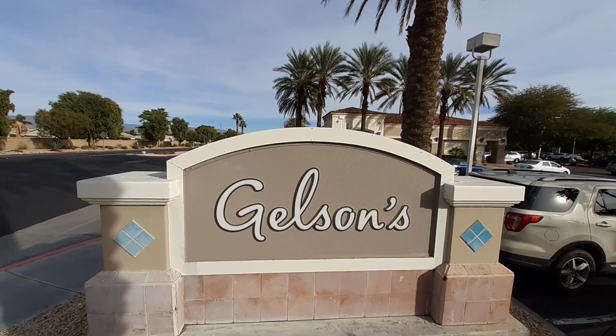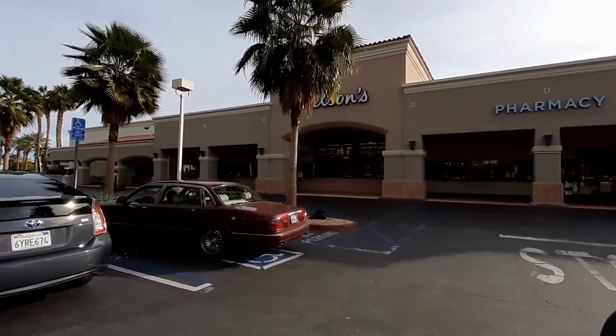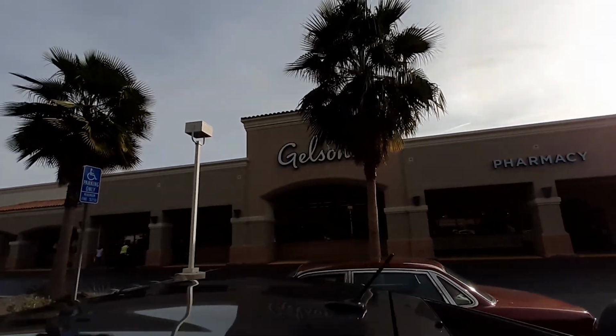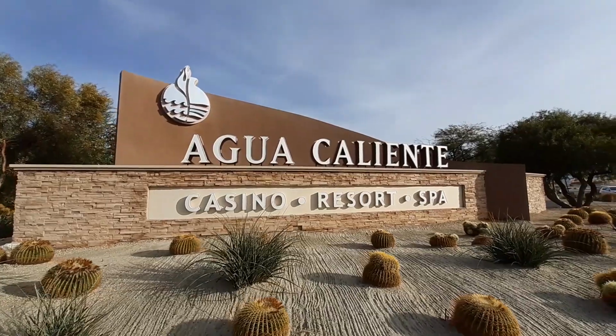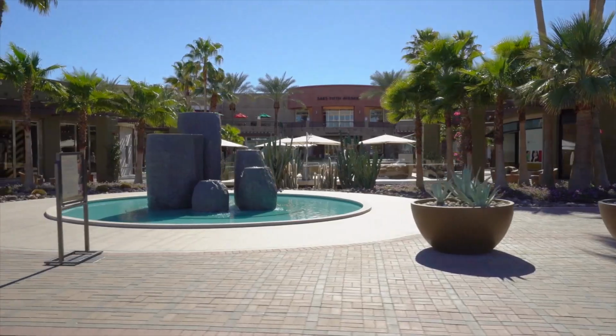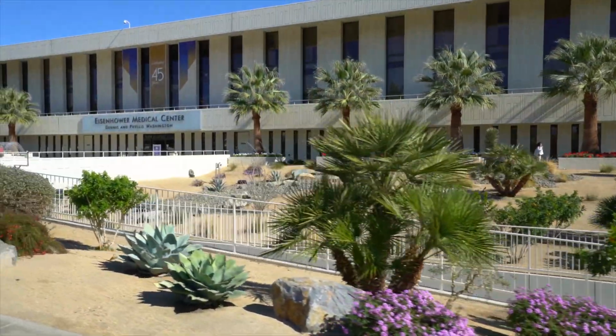Now, let's take a look at some of the nearby shopping. Just across from the main entrance of Victoria Falls is a shopping center, and Gelson's is the main grocery store in the shopping center. And nearby is the Children's Discovery Museum of the Desert. Close by is the Agua Caliente Casino and Sunnylands. You are also close to the Eisenhower Hospital, shopping and dining at The River. Yes, it's a great location, and it's close by to both Palm Springs and Palm Desert.